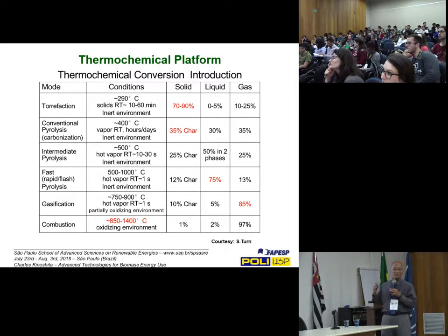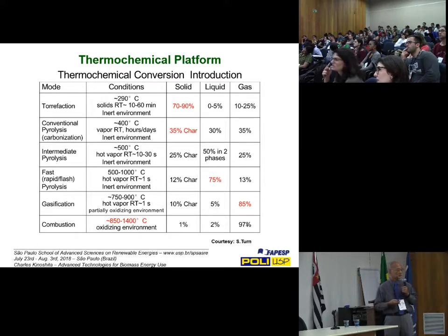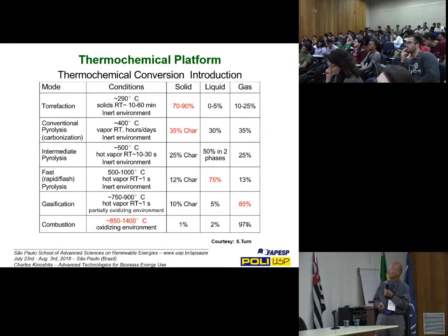Just to give you a quick overview of the different types of thermochemical conversion processes, these are some of the ones you probably have heard of, and I'll just summarize them. By the way, these are also the conditions used to create those products, and this is the amount of solid, liquid, and gas products that typically are generated in these processes. So way at the top, we've got torrefaction, an extremely low temperature process, with retention times of 10 to 60 minutes.